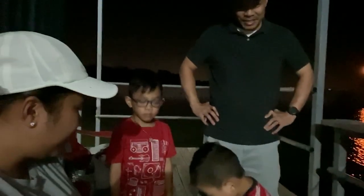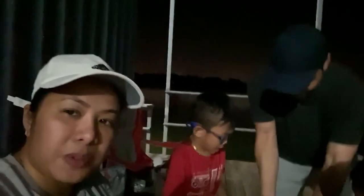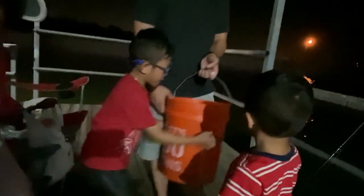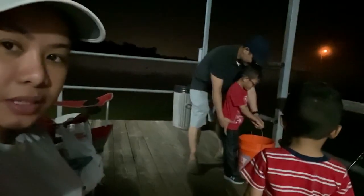We didn't catch any fish. Yeah, but I want to pull it out. We didn't get lucky tonight. But it's okay. That's how it is. We should have gone more in time. We're gonna put the minnows back to the water. Some of them are already dead. You hold this. And there are so many ducks in the area, so they kind of scare the fish. Bend down.